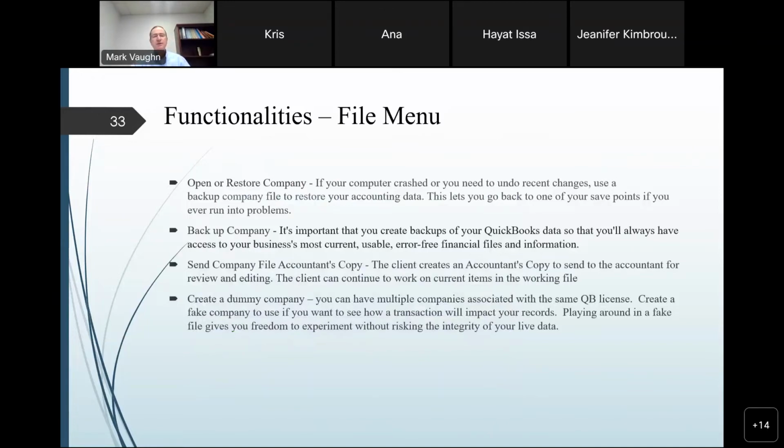When you're set up, you're going to see a ribbon across the top, and one of the options is the file menu. The file menu is where you can open or restore a company. Once you're done, you've got things set up, you close QuickBooks. Well, now when you go to open QuickBooks, you can go a couple of ways. You can either click on the QuickBooks icon on your desktop, at which point it will just bring you to where you had been. It'll bring you to the login for the file. Or you can actually go to the file that you created and double click on that and open it that way.